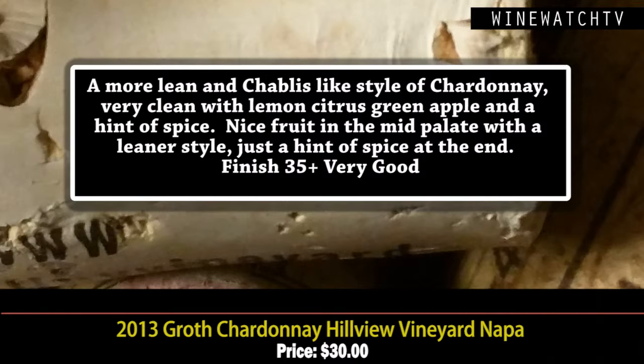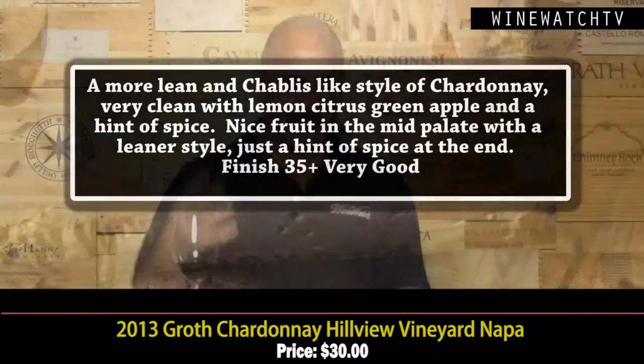I don't want to say Chablis-like, because there is that little hint of oak spice in there, but very clean, that lemon citrus, green apple fruit, and really nice mid-palate. But like I said, for people that like that big buttery style of California Chardonnay, this is a little more Chablis-esque. Very good at $30 in that style range.